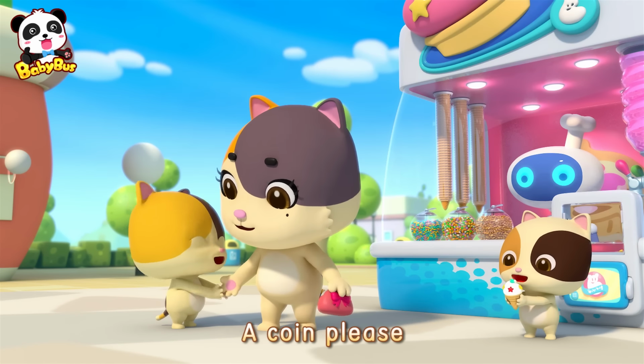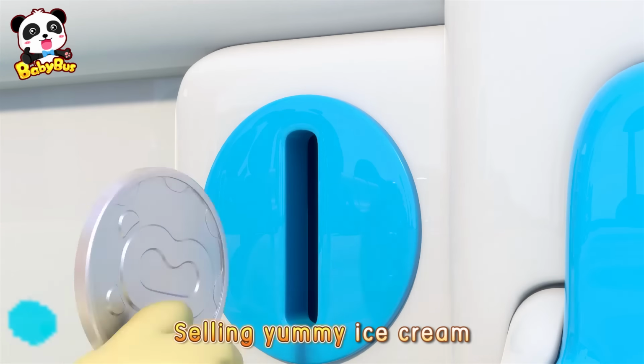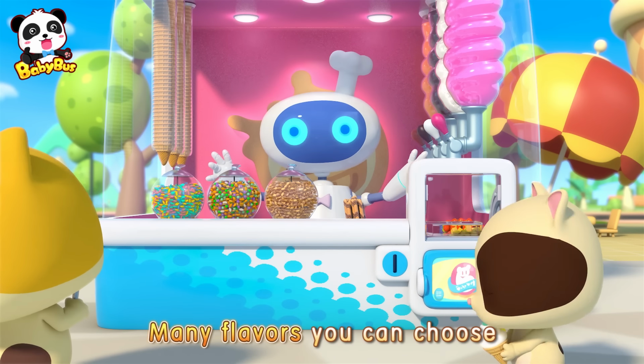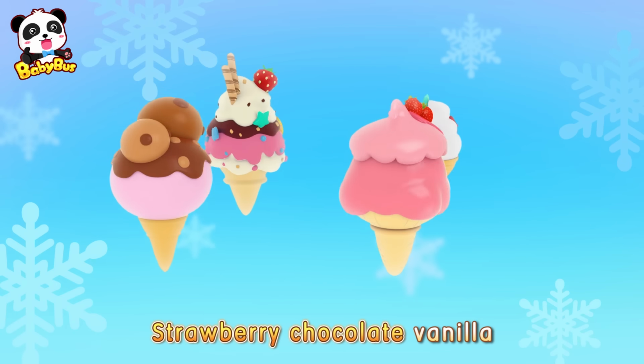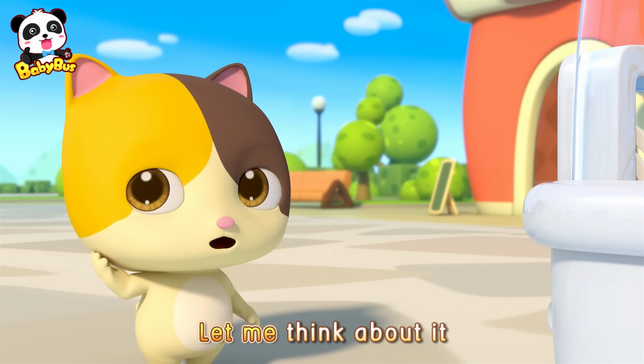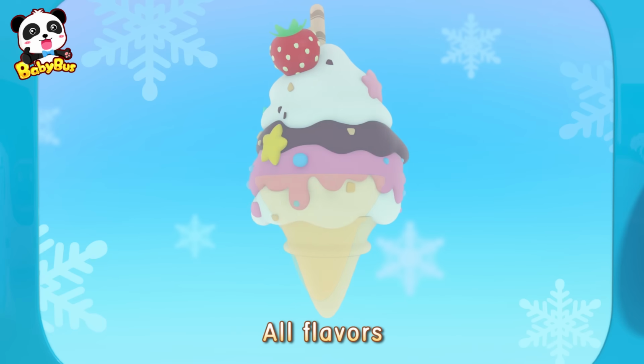Mom, a coin please! Robot vending machine selling yummy ice cream. Come and see, little kids, many flavors you can choose. Strawberry, chocolate, vanilla, which flavor would you like? Let me think about it. All flavors!